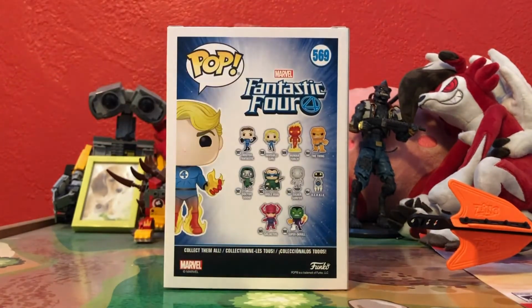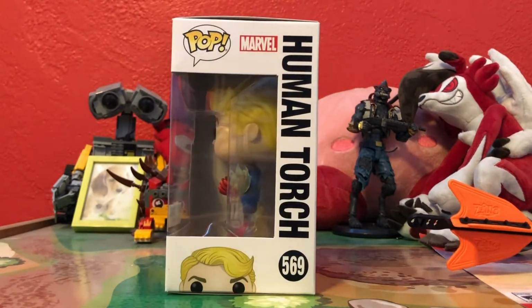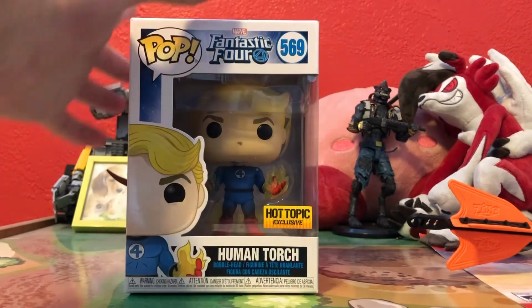I think the Fantastic Four line is really cool. They're really well designed. And this is the first Fantastic Four pop in this video, and it certainly isn't the last. But I'll say this was the one I was most excited for, because I just think the flames on his hands and legs are really cool, like he's about to transform. So let's open this one up.